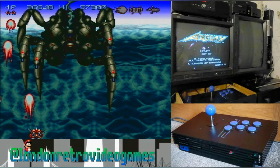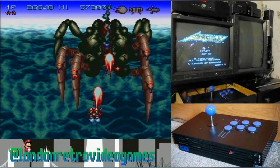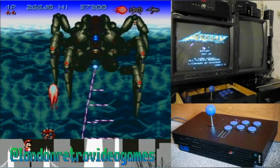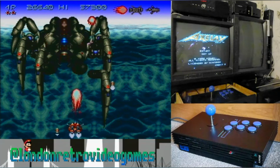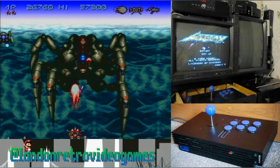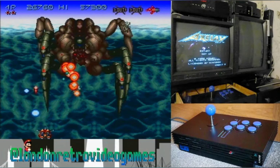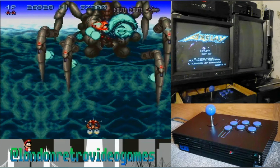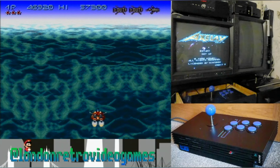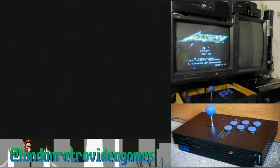Now I've got the first weapon, this flamethrower type weapon, and then the third weapon is like a missile type weapon. The way this works is, as I say, if you take a hit, that weapon gets taken out. You see, I just got shot there, so I lost the flamethrower weapon. There we go, I've taken out the first boss, this spider weapon. But if you collide with an enemy, that's enough to fully take out your ship, and you lose a life.